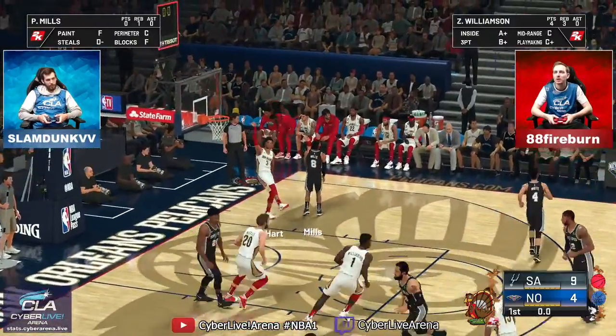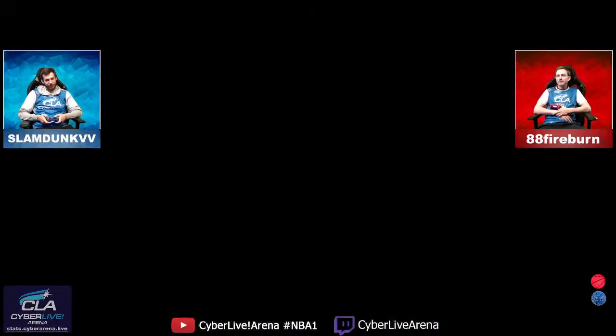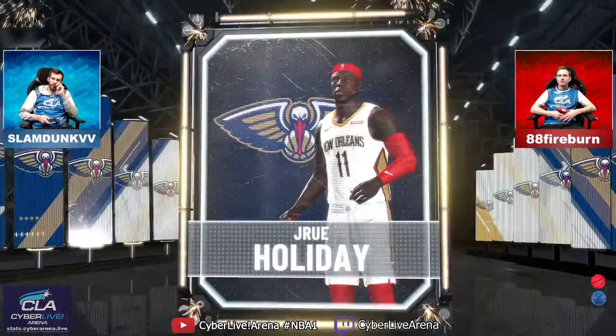Here's Hart, and he got that one up in time, but doesn't go in. And we reach the end of the first quarter. Spurs lead by 5. And we'll be back with you for the start of the second quarter when we return.